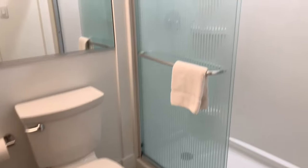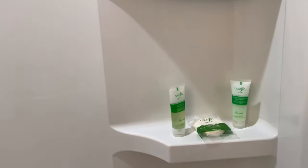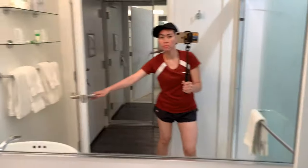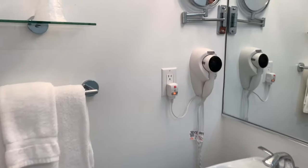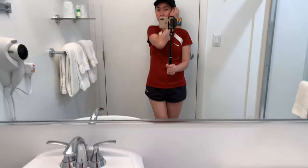Welcome to my home. So, I'm gonna show you the bathroom first. So this is the bathroom. They provide us some shampoo. What else? Soap. Nice. Look at this. They have a blower. And this is the mirror, guys.